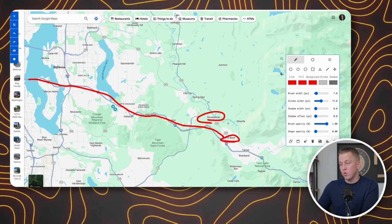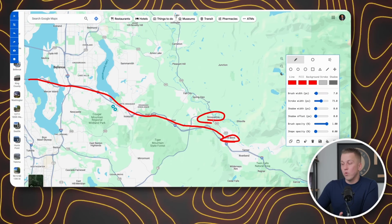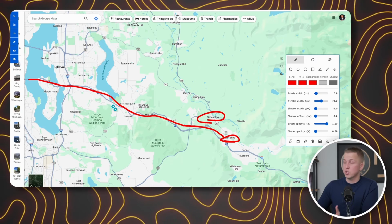So for example, from Snoqualmie, you could get into the city of Seattle in a matter of 40-45 minutes, even during rush hour, which is very reasonable considering that it might take you the same amount of time to get to Seattle from Bothell or something, which looks much closer on the map.